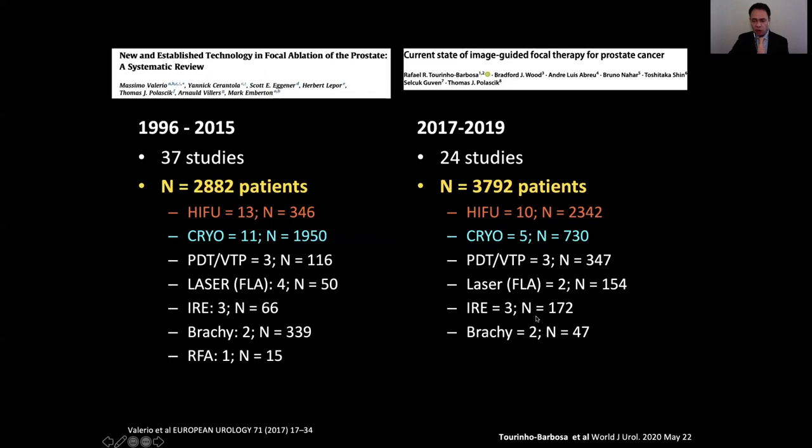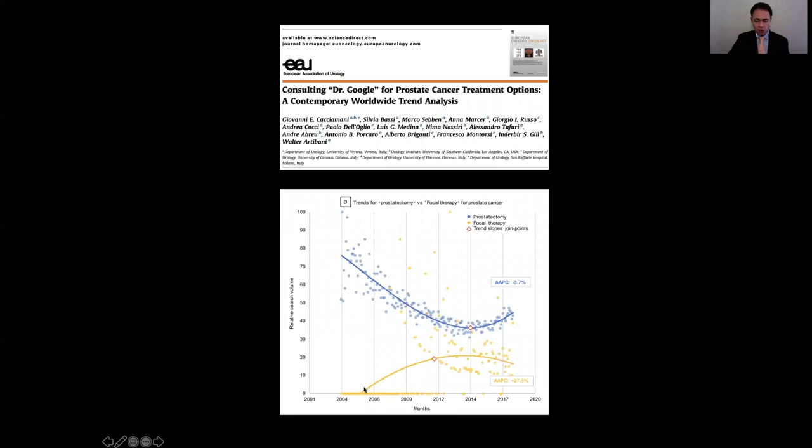This is not only in research, not only patients treated, but also what the population searches online on Google. What you see here on this yellow graph is the Google search for focal therapy in comparison to radical prostatectomy. You see how focal therapy is increasing.